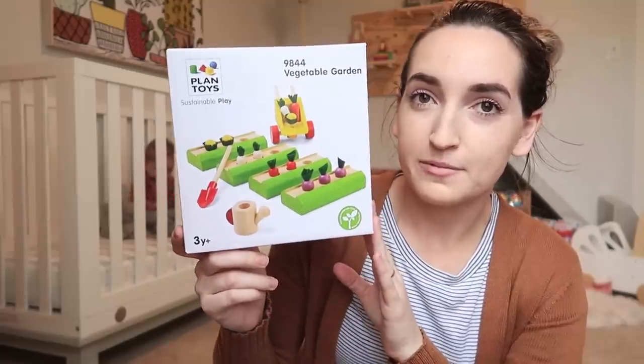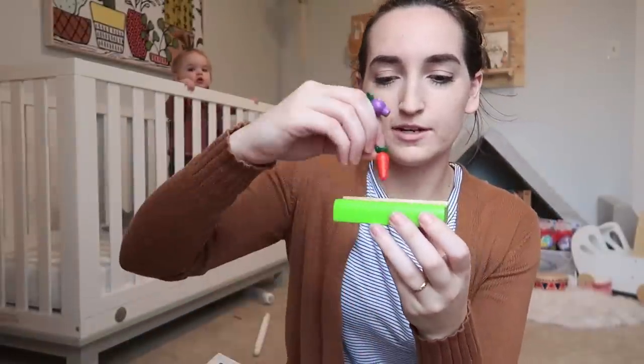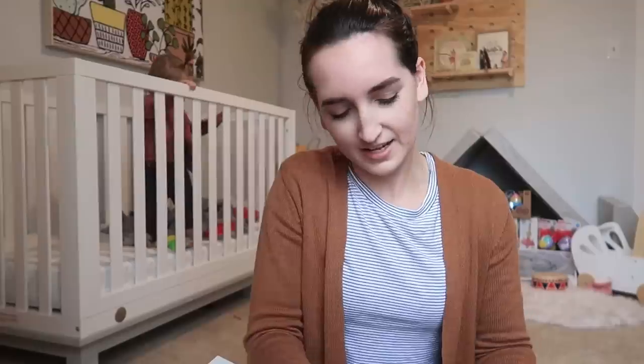First item that I got for Emerson is this little vegetable garden, a little wheelbarrow. How stinking cute. Several little rows and these little vegetables that she can play with and plant and water. Look at this carrot. This is just so much fun. I can't wait, I'm so excited.